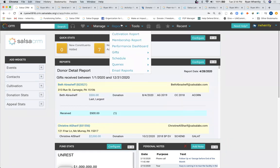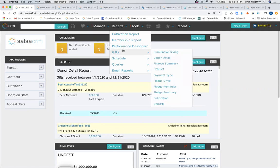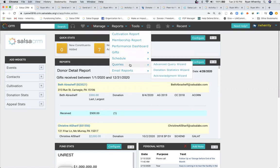Speaking of those reports, the three key types that I want to touch on. So, certainly our performance dashboards, that will be really visual reporting, different line graphs, bar graphs, pie charts, and those sorts of things. A whole suite of canned reports as well. So all the things that you'd expect to see, as far as donor detail, last year but not this year, some years but not this year, payment types. So some of those more built-in reports you may want to throw some filters into to customize. Or you can, of course, start from scratch and build your own.